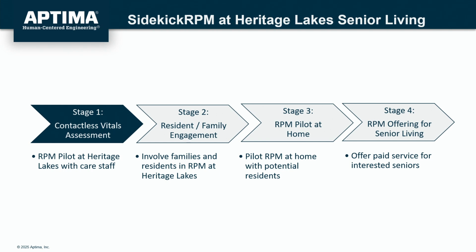And we're going to see how that works being on site. And then we're hoping to move to stage 2, where we focus on that resident and family engagement, where we have an application that the families can use at home that can give them information about how their family member is doing, and in a really easy, explainable way.